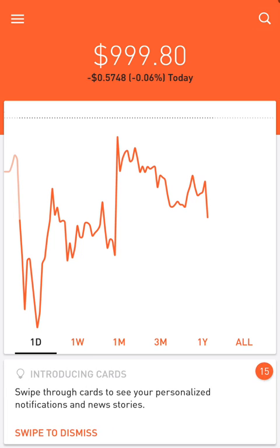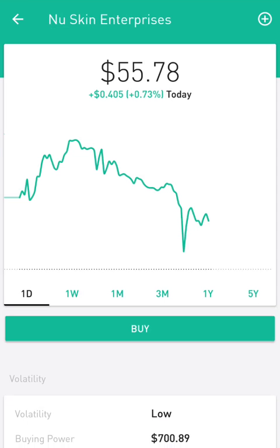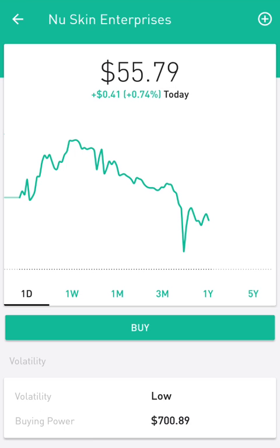So let's look at NUS, which was New Skin. So we go to New Skin Enterprises and we see the price currently is at $55.78. The alert we sent was for when the price exceeds over $56.31. And earlier today, you can see that it did do that. So the stock is active. The position is active. So this is how I would take it if I was to take it at $56.31 instead of the market price.